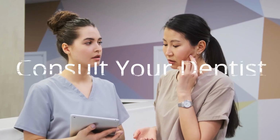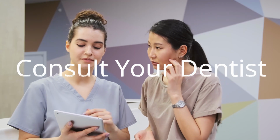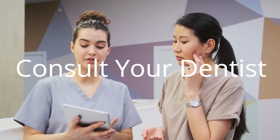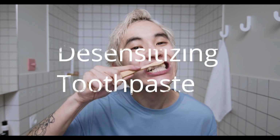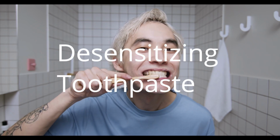First, if sensitivity persists, it's essential to consult your dentist. They'll assess the severity and guide you on the best steps forward. Second, preparation is key. Start using desensitizing toothpaste for sensitive teeth at least 2 weeks before your dental cleaning to block those sensitive nerve signals.